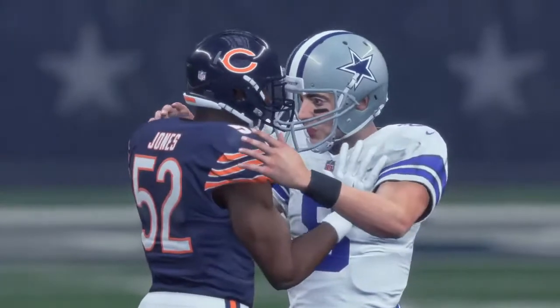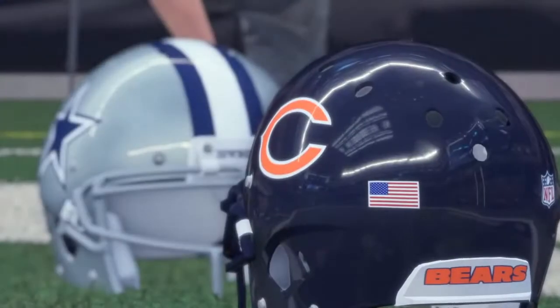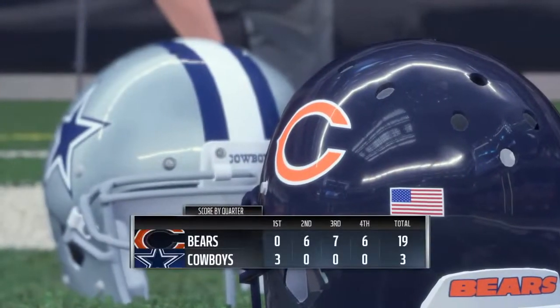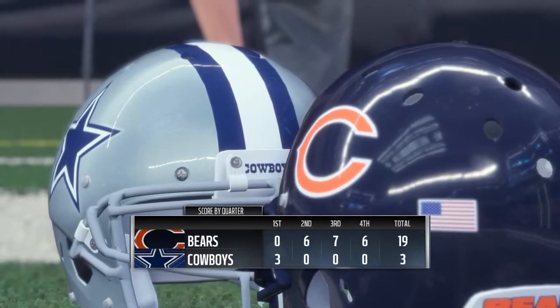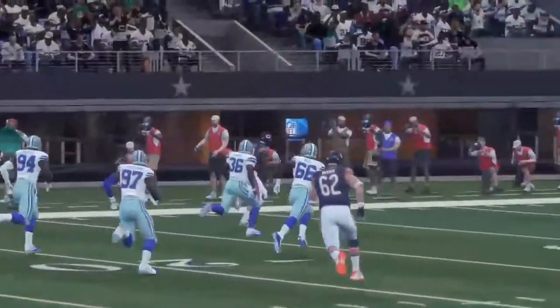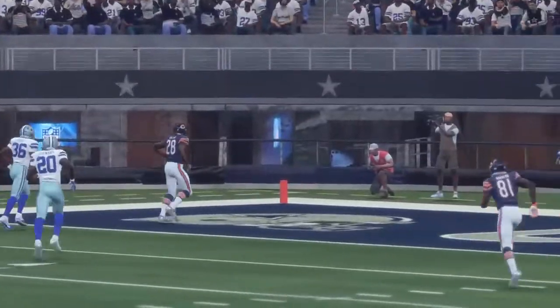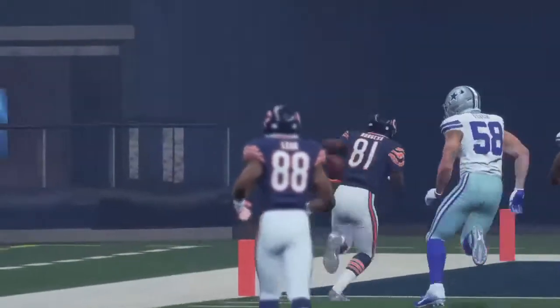So for Chicago, the win moves them to 8-7 now on the year. And they'll return home next week to take on the Philadelphia Eagles. Meanwhile, for Dallas, this was basically just an exhibition game for them as they'd already clinched home field advantage. And they'll try to rebound next week as they head to Glendale to take on the Cardinals.